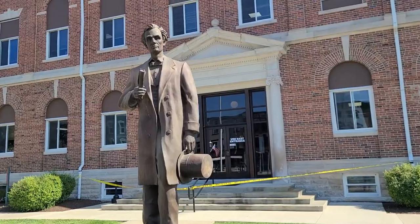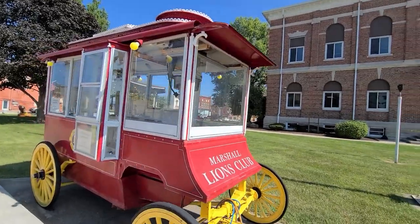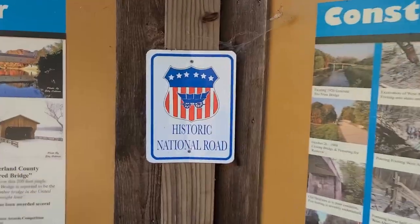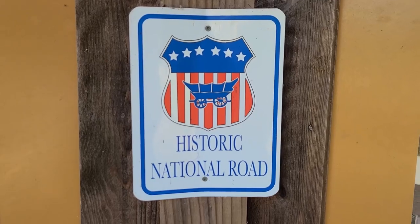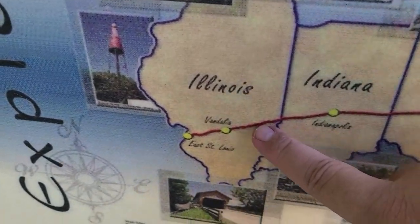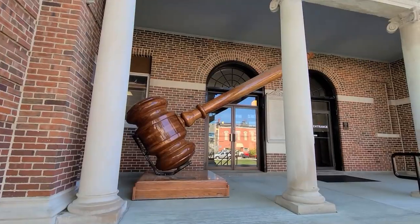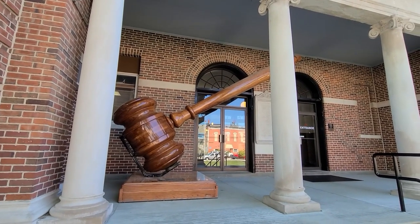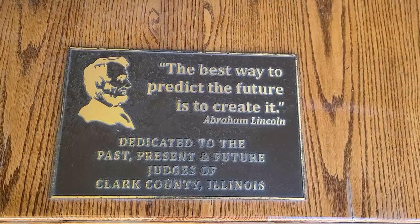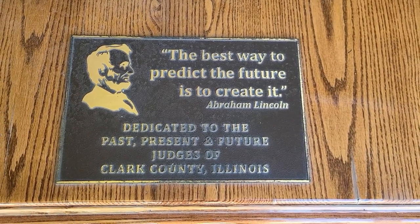Hello, everyone, and welcome to Marshall, Illinois. Today, we are going to be going on the National Road. It starts all the way out near Baltimore, in Maryland, but it ends in Vandalia, and we're going to start here in Marshall and go all the way to Vandalia. I started here because we have the world's largest gavel in the courthouse behind me. This is the courthouse of Clark County, and this is the county seat.